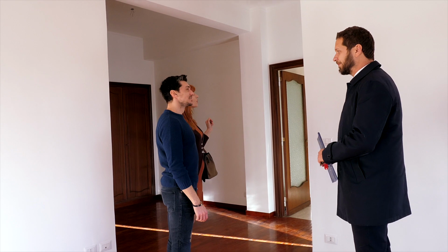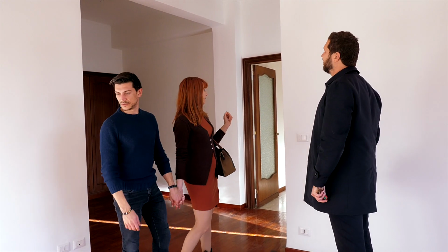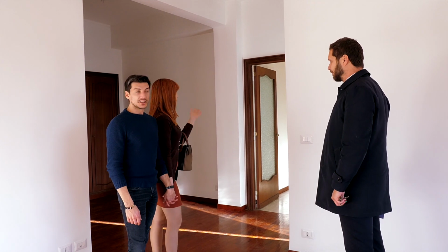Step 6. Final walkthrough. Before you close, schedule a final walkthrough of the home to see if there has been any new changes or damages to the home. Some sellers can be sneaky and remove things like appliances, light fixtures, etc. So make sure to check that all fixtures that were to remain on the property have not been removed or replaced. When moving furniture, sellers may damage walls and floors.